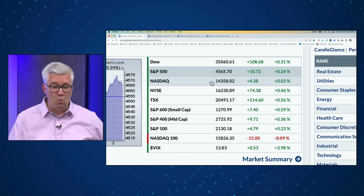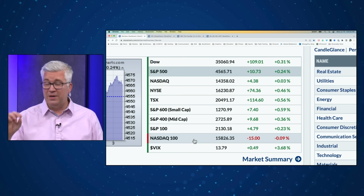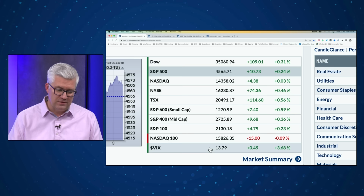The Nasdaq composite really flat for the day. And if you look down, the only red that you see on this front page is the Nasdaq 100. The biggest names in the Nasdaq actually down, but again, just barely, right? Just 0.1%. But overall, everything else doing just fine. Mid-caps and small-caps, decent update. Not a huge update in the small-cap. S&P 600 was up 0.6%. The VIX, if you look at the bottom here, up another half a point to 13.79.